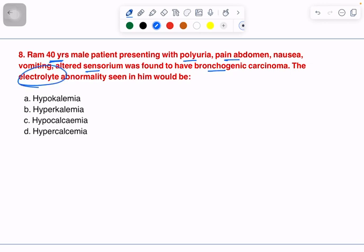We have a 40-year-old male patient presenting with polyuria, pain abdomen, nausea, vomiting, and altered sensorium, who was found to be having bronchogenic carcinoma. What do you think is the electrolyte abnormality seen in him? The options are hypokalemia, hyperkalemia, hypocalcemia, and hypercalcemia. Now, among the bronchogenic carcinomas causing electrolyte abnormality, you have two important ones: number one, small cell carcinoma, and then squamous cell carcinoma.